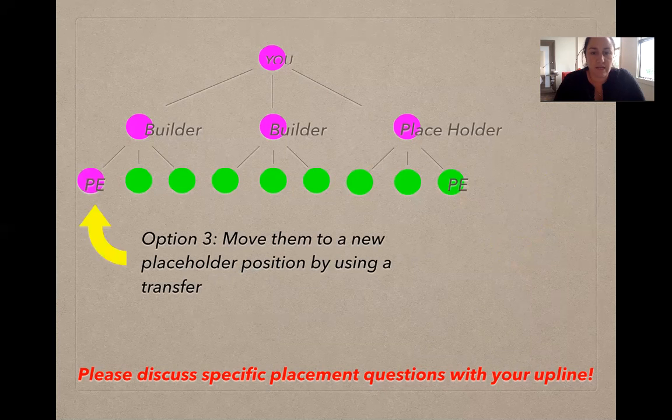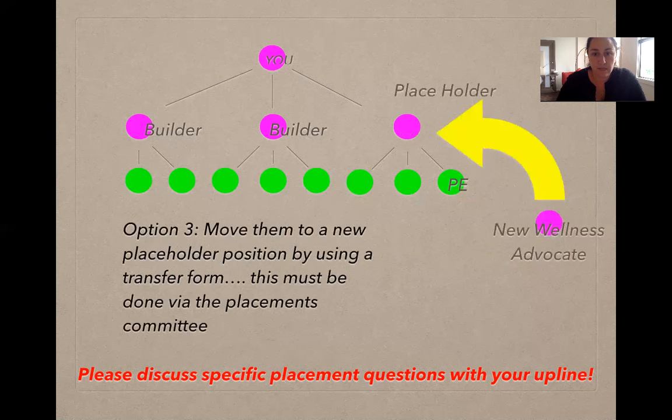Okay, option 3 is move them to a new placeholder position by using a transfer form. Okay, so they've already upgraded here. And again, you could wait until you've actually hosted the class to see if that's happened. And it allows you to move them into this placeholder position by doing a transfer. Okay, so you can do this with brand new wellness advocates or with wholesale customers that upgrade to Wellness Advocate. So you can move them to a new placeholder position by using a transfer form.